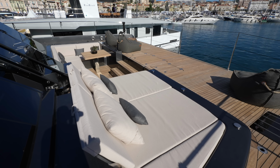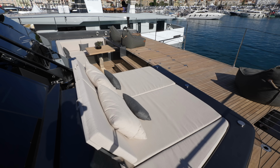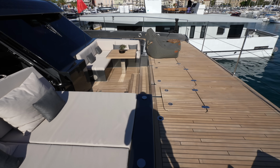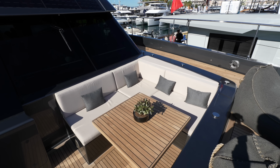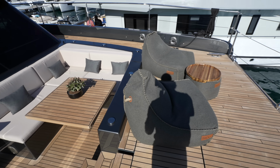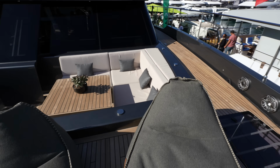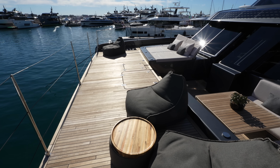On this side, we have the sun pads. And it's a really good size, about what you would expect to see on a 60-foot single-hulled yacht. But because we have the other hull, on this side, we have a sunken lounge. So you have the L-shaped seating, as well as the teak table. And then up here, we just have some freestanding furniture. And if you were purchasing one of these, you could have this set up however you'd like. You could have additional sun loungers.